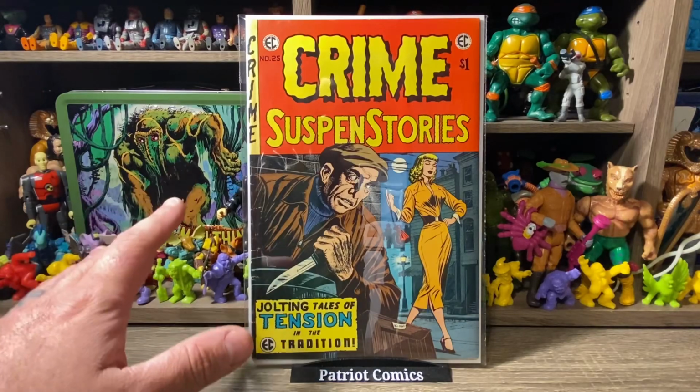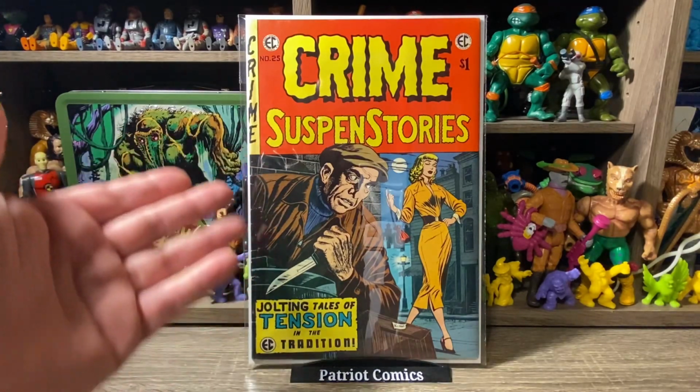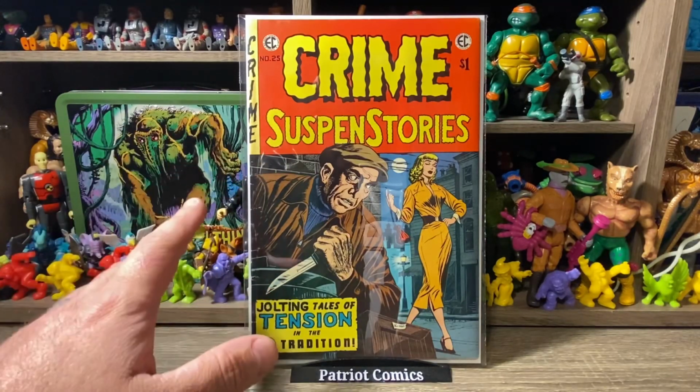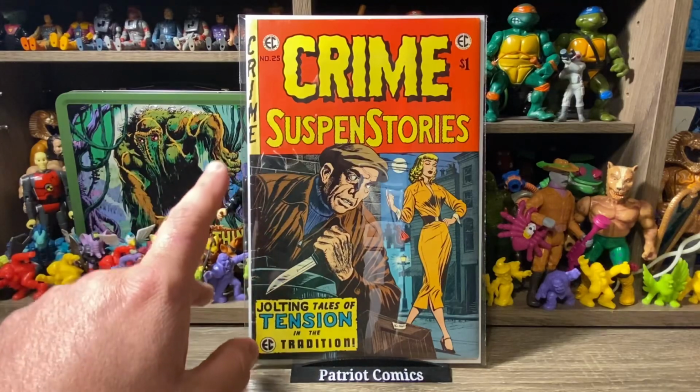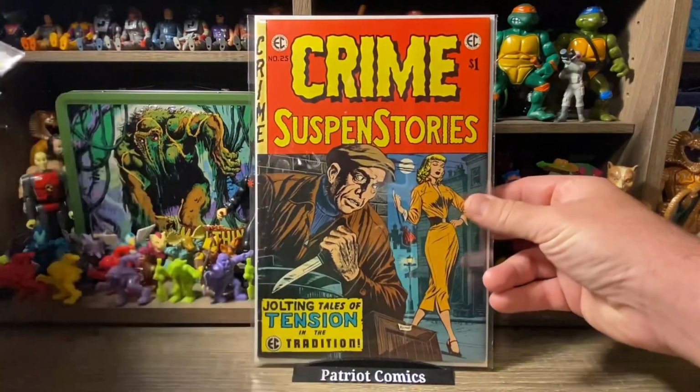I'm not even exactly sure what the value of this could be. I mean, it's Bronze Age reprinting pre-code Golden Age horror. So I thought this was an incredible find. I thought it was the 90s, but it's actually reprinted in 1974. So that was really cool for just $1.